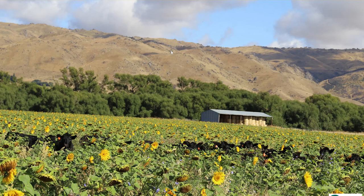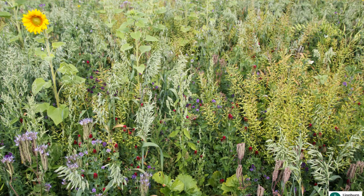You can see here stock standing in different areas in a similar sort of pasture, and here again you can see the diversity of what we've got in there.